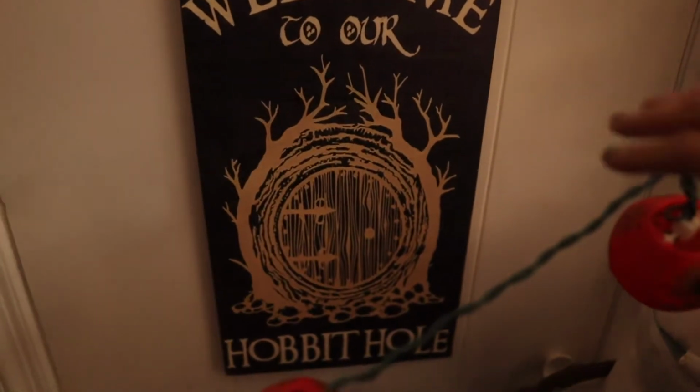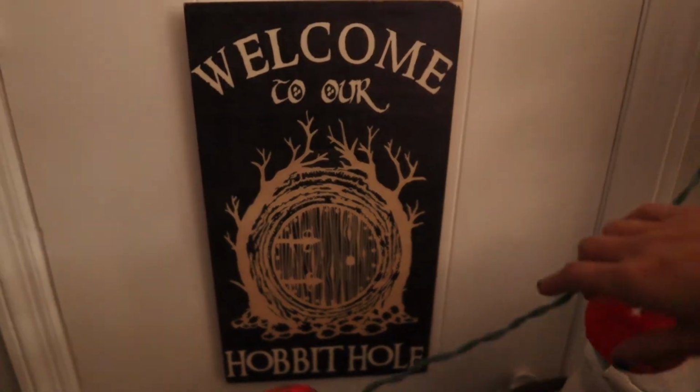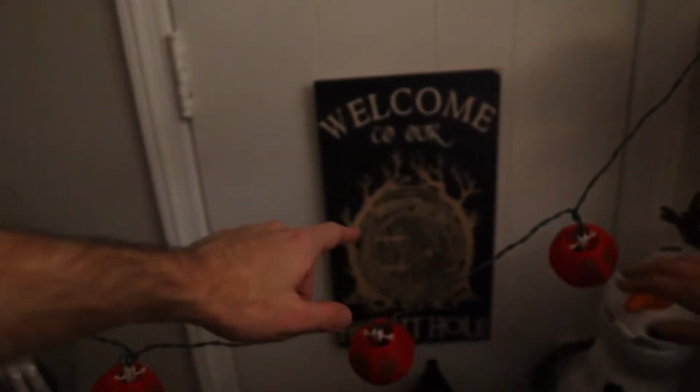Welcome to our Hobbit Hole. Hobbit Hole. That's actually a little storage. That is a storage closet there. Yeah, and it's an inside joke with our friend. She was saying that she wants to live in there. It's her Hobbit Hole, and we found this on Amazon. And by the way, as we show you things, we will try to find links for them.